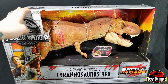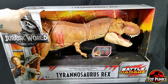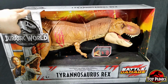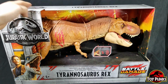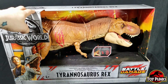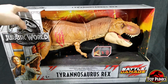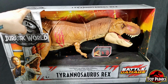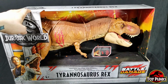Personally, I do think that the blood on here looks a little bit cheesy, but for pretty much the same price, I believe this one might be $5 or so cheaper than the regular Colossal Tyrannosaurus Rex. Just maybe because Walmart sells it and they can get away with selling stuff a little bit cheaper. They run around the $40 to $50 price range. This was $52 after tax. So for pretty much the same price, just maybe a $5 difference, you get the roaring effect out of it, which I personally like a lot.